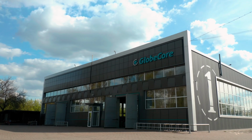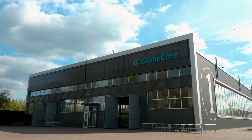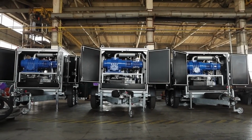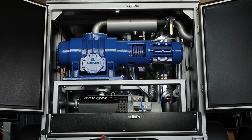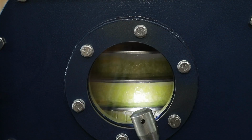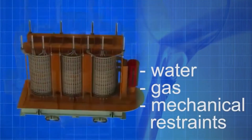The GlobeCore company has developed a silicone oil purification technology with an output of 1,000 to 17,000 liters per hour, which is implemented in CMM-type machines. The GlobeCore process makes it possible to increase and keep the dielectric strength of silicone oils steady by removing free and dissolved water, dissolved gases and solid impurities.